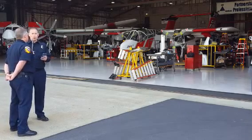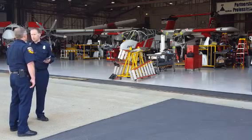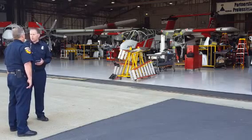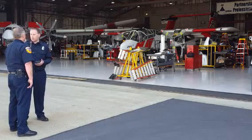Now, these aircraft are equipped, though, with flight following that allows dispatchers on the ground to actually see up-to-the-minute locations, and that is provided to the dispatchers to help really facilitate quick moving of resources and aircraft. Talk a little bit about that flight following program.